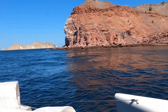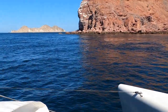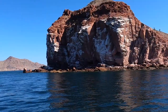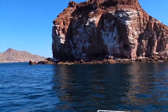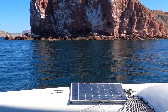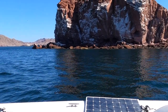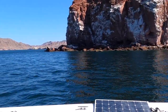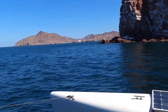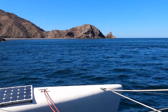Shooting right down the middle. Whoa, man. Knocking off my feet here. Just throwing us around. Not a very welcoming looking land, unless you're a pelican. That actually looks like a nice safe anchorage right there.